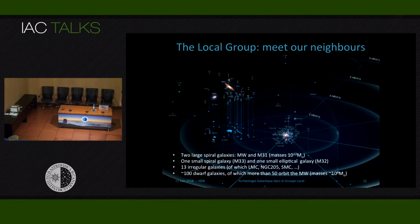So before I go back to our own galaxy and Gaia, I'd like to start with these dwarf galaxies in the Local Group. This is a nice view of the Local Group with the Milky Way and its suite of satellite galaxies, and M31 and its suite of satellite galaxies. And what you see is that our Local Group is dominated by these two large spiral galaxies, some smaller galaxies such as M33, M32, 13 irregular galaxies, including the LMC, the SMC, etc., and 100 dwarf galaxies, of which more than 50 actually orbit the Milky Way.